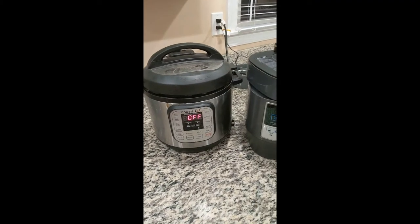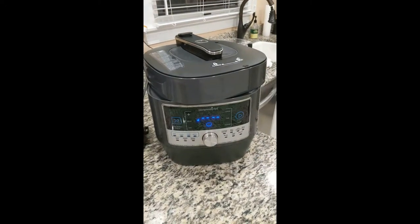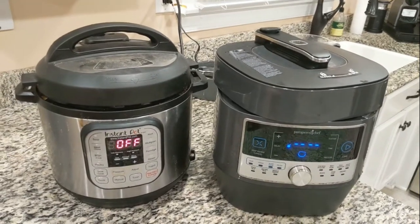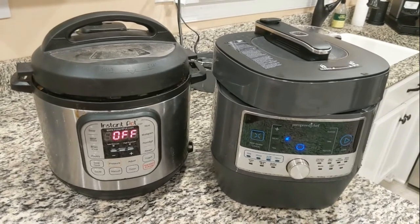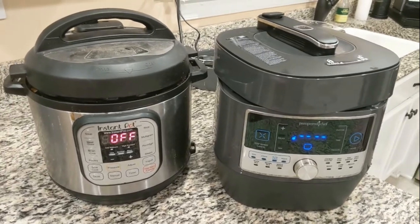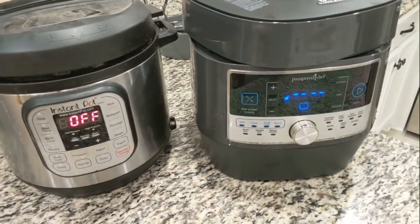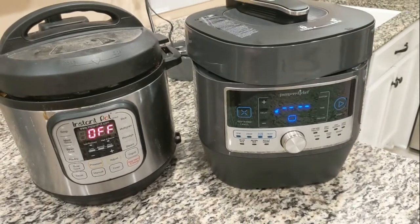All right, so we've got two electronic pressure cookers. On the left, we have the Instant Pot. On the right, we have the Quick Cooker made by Pampered Chef. If you look at them both, for me, the first difference is the Pampered Chef one looks so much nicer. It is elegant. It just looks more sophisticated. It looks higher end, where this looks like a kind of like an old robot from a 70s movie. But we don't buy our kitchen gadgets because of the way they look.